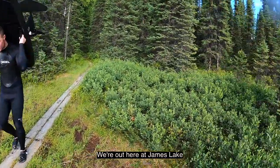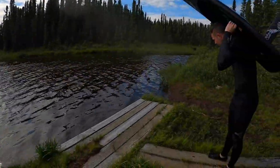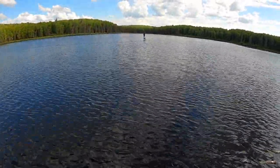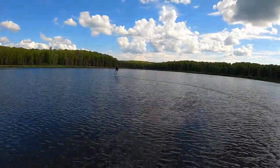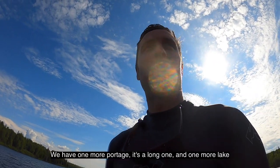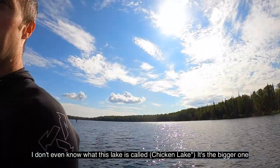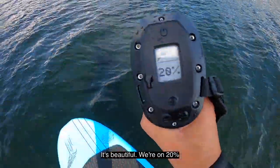Okay, we're out here at James Lake. Hey, you wanna go on this guy? Calculations are correct. We have one more portage, it's the long one, and one more leg. I don't even know what this leg is called. This is the bigger one. Beautiful. We're on 20%.